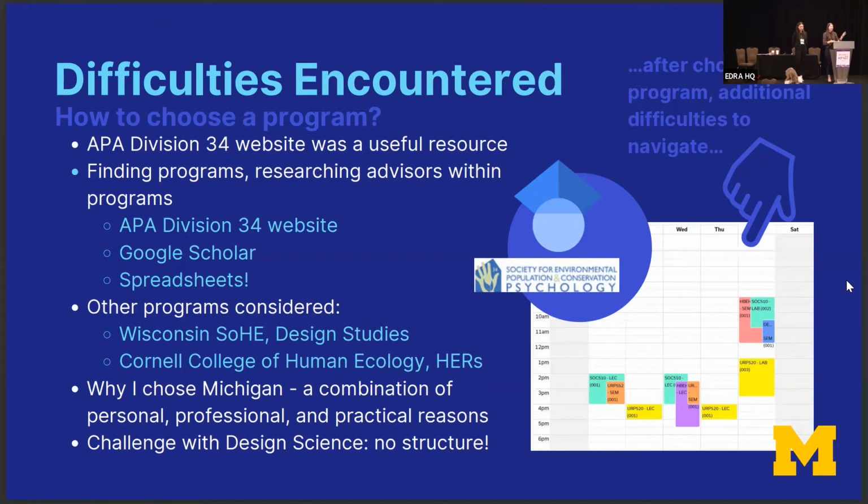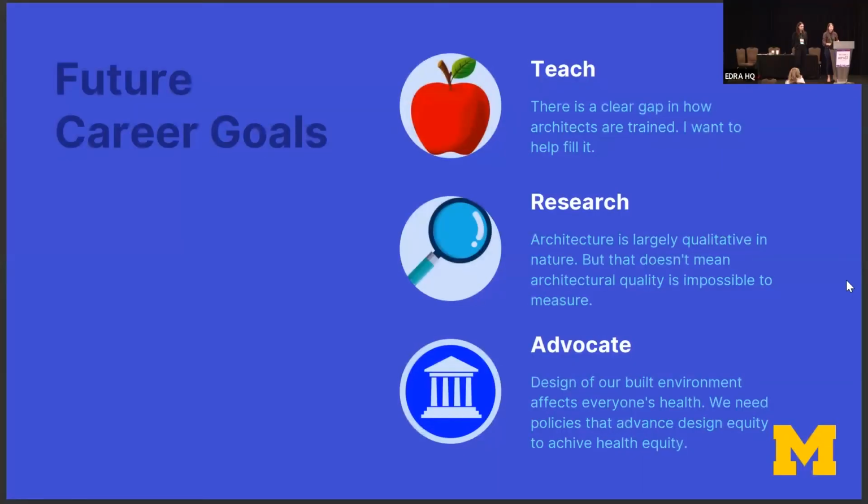it's hard to reach across disciplines and put a schedule together, because oftentimes the classes I'm interested in taking are electives and they just conflict. So it's been kind of like putting together a puzzle.